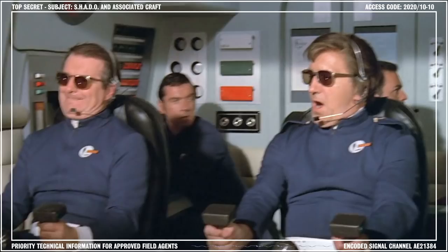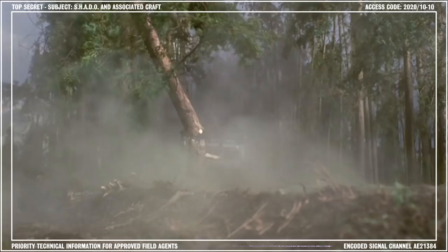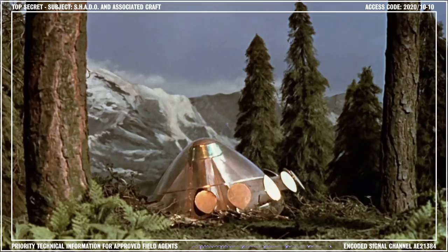These energy blasts were far beyond our level of technology at the time and carried a greater destructive power than any experimental laser system then in development. The energy required for such fantastic attacks was most likely generated as a byproduct of the propulsion system, siphoning off excess energy to the craft's weapon projector.